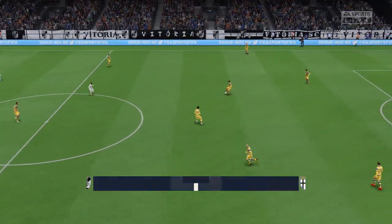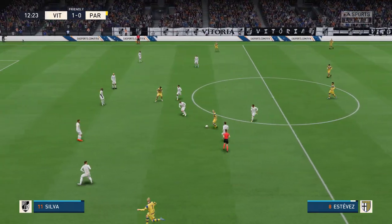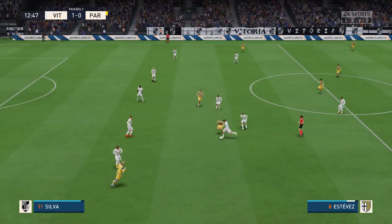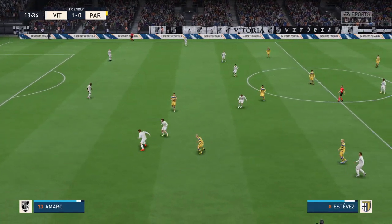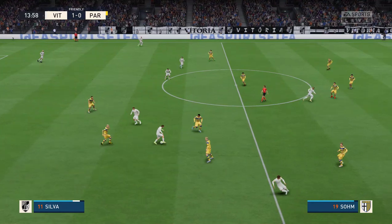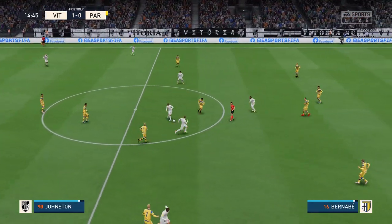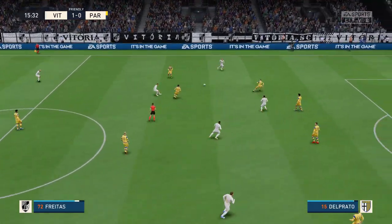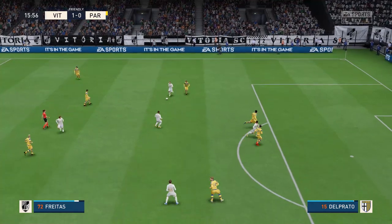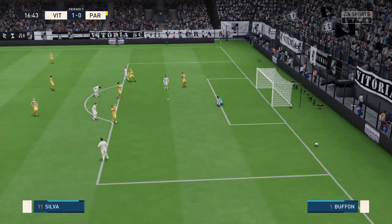So the ball rolling again with the scoreline standing at 1-0. The referee knew that was foul play, but advantage it is. Michael Johnston. Giving it a try and a fine stop.